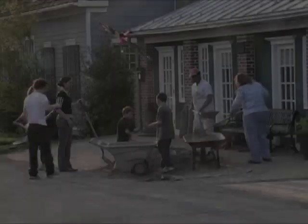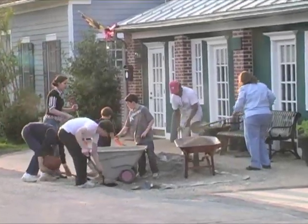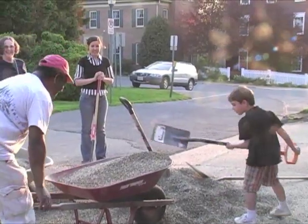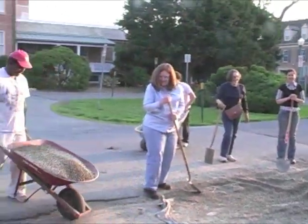Once the beds were built, the gravel donation arrived. Volunteers shoveled mounds of gray stone dust into wheelbarrows. The gravel was then placed into the paths and tamped down.